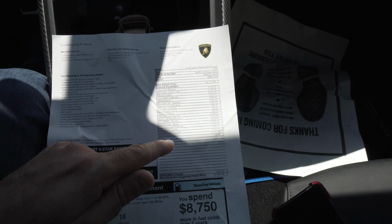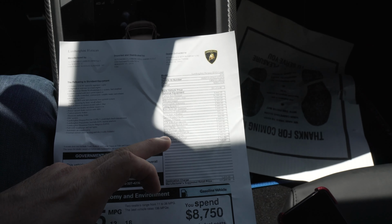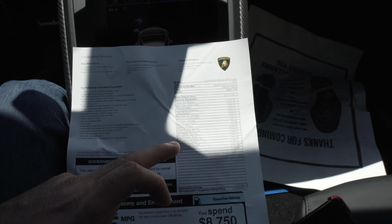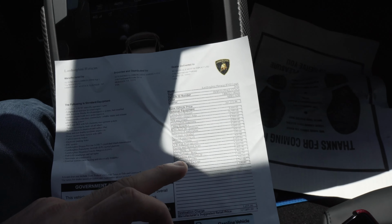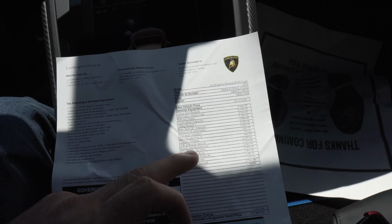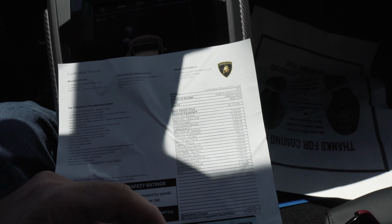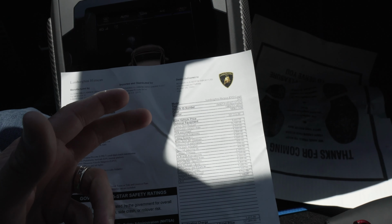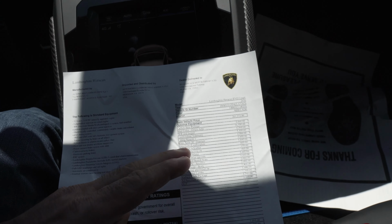Some of the options we can't see now because it's during the day. We have the ambient light package. It's got the embroidered Lambo logos, the roof lining and pillars, embroidered Lambo, that's all the same. The style package, the Evo trim Sportivo, which is one of the options: electric heated seats, contrast stitching, blue calipers, floor mats with leather, the Sensonum Lamborghini, the 20-inch rims, the lifting system.